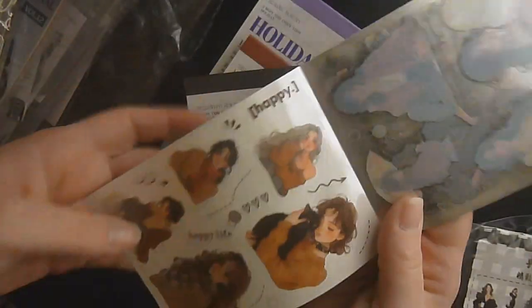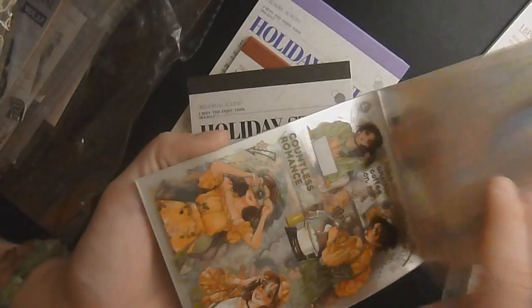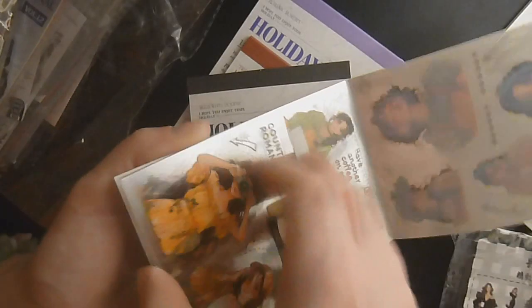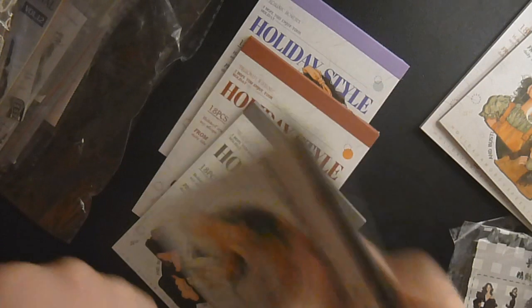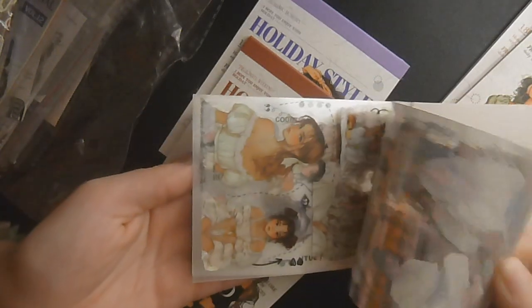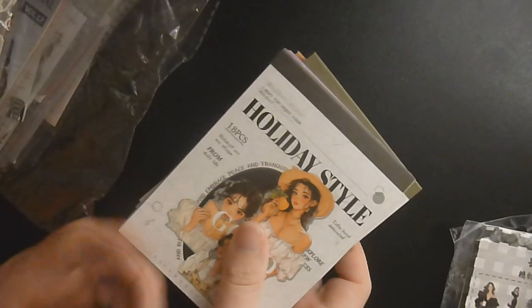But yeah, there's just so many cute stickers in these that I can't wait to crack into them. I won't show you every single one, but they're just beautiful, and I love the finish of them. And they're different to what I've had before, these ones. So I'm really excited to get to play with the holiday style pads.